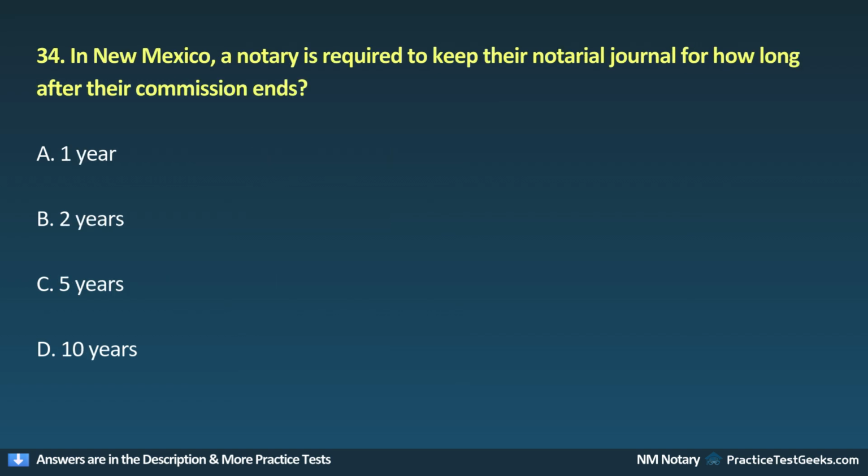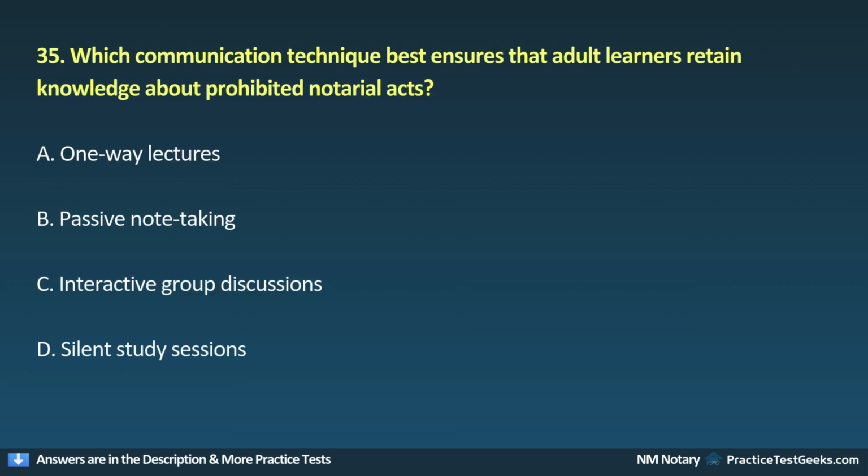34. In New Mexico, a notary is required to keep their notarial journal for how long after their commission ends? A. 1 year. B. 2 years. C. 5 years. D. 10 years.